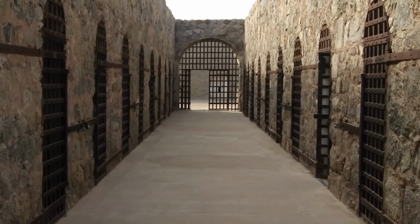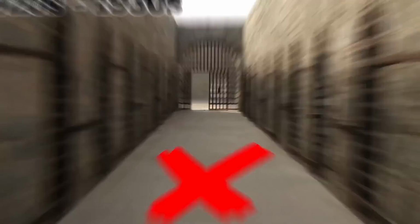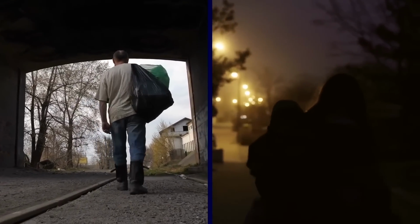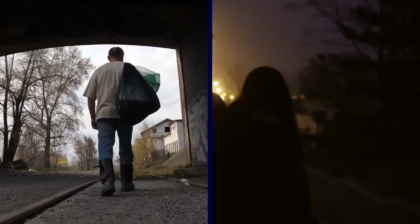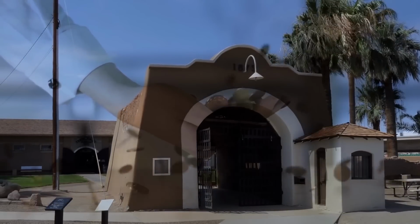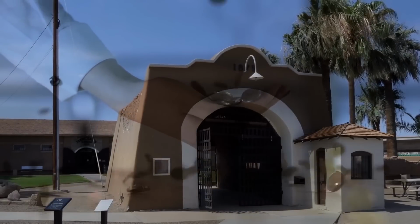But just wait, because it wasn't abandoned forever. In the 1920s and 1930s, homeless people, and even homeless families ravaged by the Great Depression, moved into the cells at the prison. Then, in 1939, local residents raised enough funds to renovate the guard towers and turn the entire prison into a living museum.